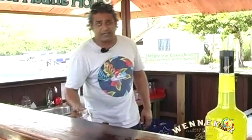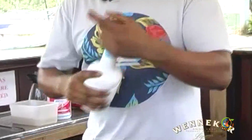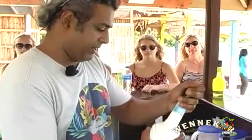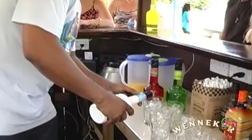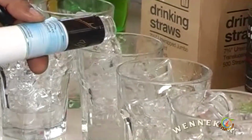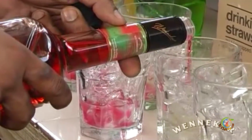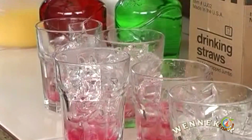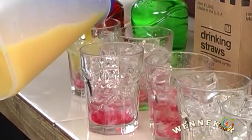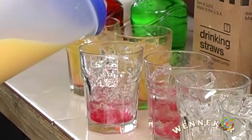I know you guys like it a little bit extra strong, so I'll try to make it as close to that as possible. We're going to start off with a little bit of ice. Then a little bit of the coconut liqueur, which is going to be the base for our drinks. I like to use a little bit of orange juice, and top it off with just a little bit of pineapple juice.